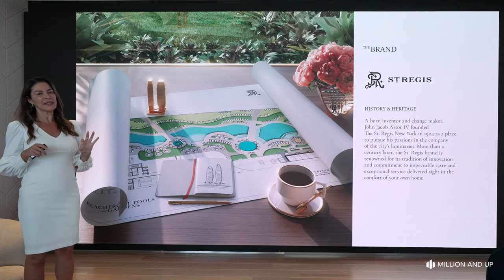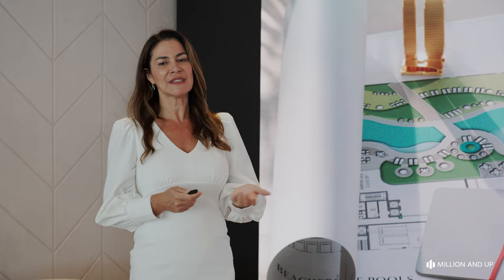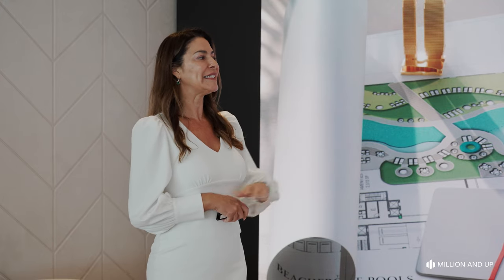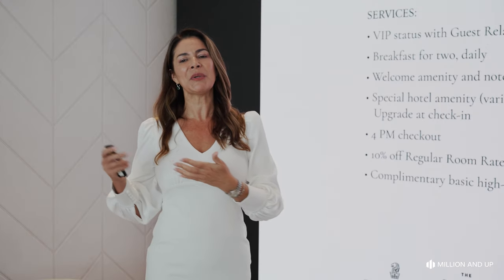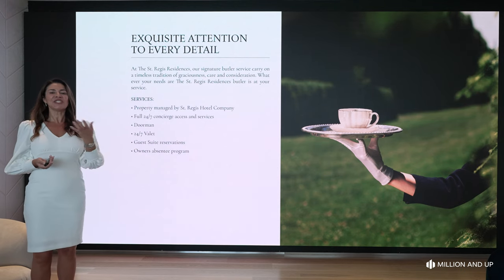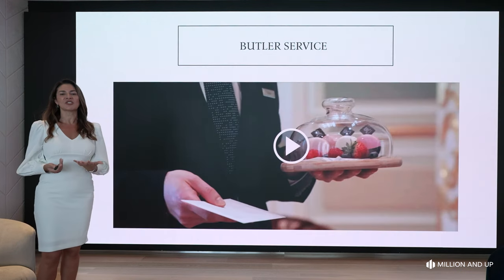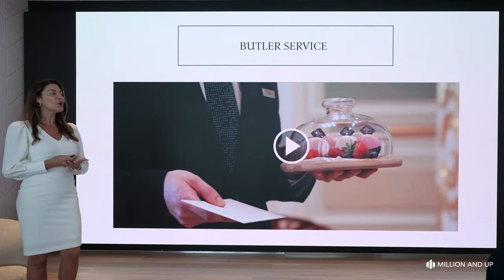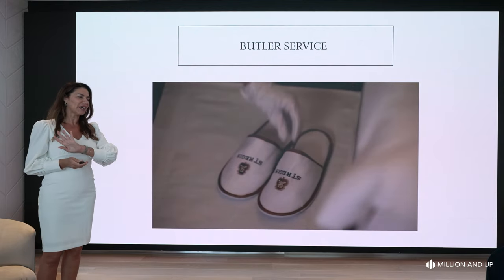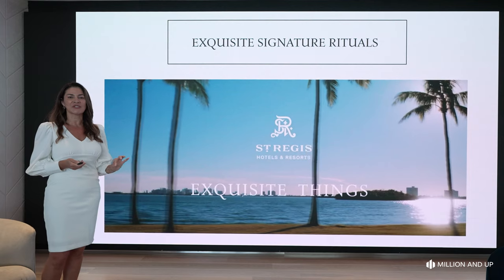And now the branding, it's all about the service. So the St. Regis Residences will be a standalone residence managed by the hotel company. The St. Regis is a company from New York that started in 1900 with the Astor family, in the time that people used to travel from Europe with their own butler service. This hotel had the tradition of having tea in the afternoons, champagne at sunset, and all the 5-star service that you can expect in a hotel, but without the hotel component. It's 100% residential, no in and out of guests, but the same ritual and quality of service that the brand represents.